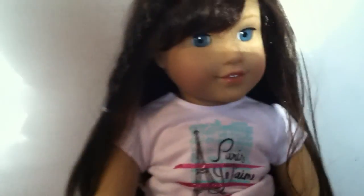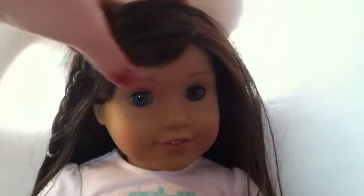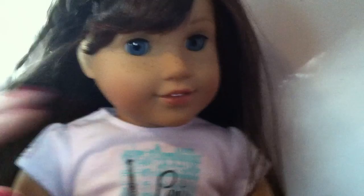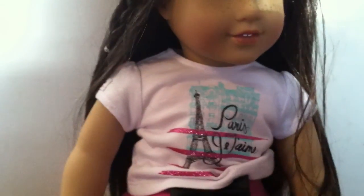But yeah. Now it's time for Grace. Here's Grace Thomas, Girl of the Year 2015. You guys probably know about her. I mean, because she is Girl of the Year 2015. And yeah, so she has long brown hair, some little bangs, and a braid, and freckles, blue eyes. Okay, now that we're covered with her face, gonna go on to her clothing.